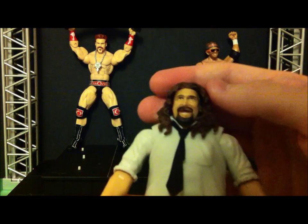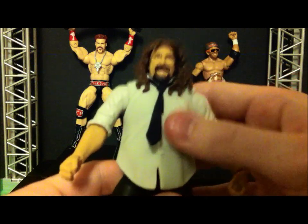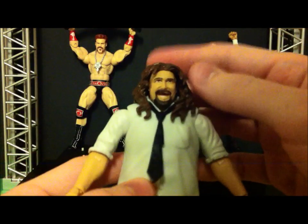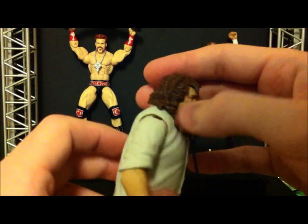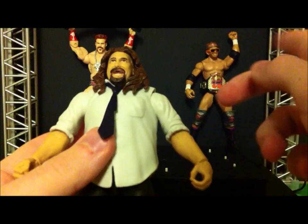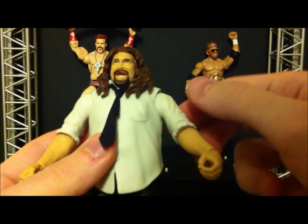Mankind comes with your standard Elite articulation. He does have a bit of an ab crunch, but the shirt really blocks it. You can rotate 360 if you wanted to. I don't do it because I don't want to mess up the hair sculpt, which again is really cool. All the detail they put into the waves and the strands and stuff like that. Very awesome. Rotate all the way at the shoulder. Unlike some of the other guys like Sheamus and Zack Ryder, he actually doesn't have your swivel up here.